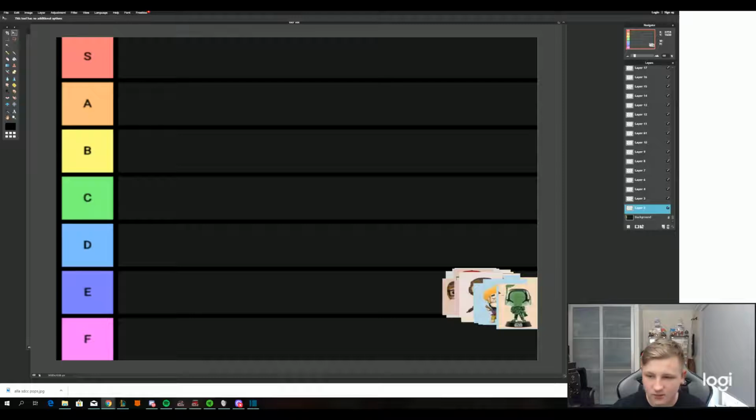Alright, so starting out we have the blue chrome / teal Batman. So I'm not a huge fan of chrome Pops, but I think this one is pretty cool. For this convention, I guess I'll give it an A tier considering how cool the box is. I think that's a really cool box.